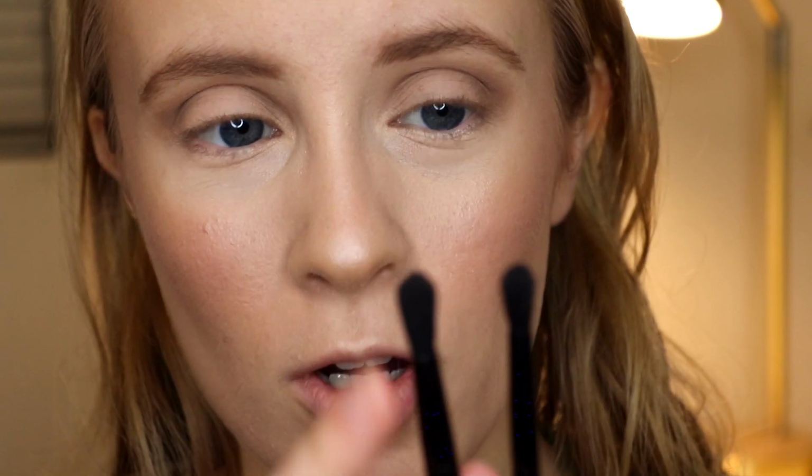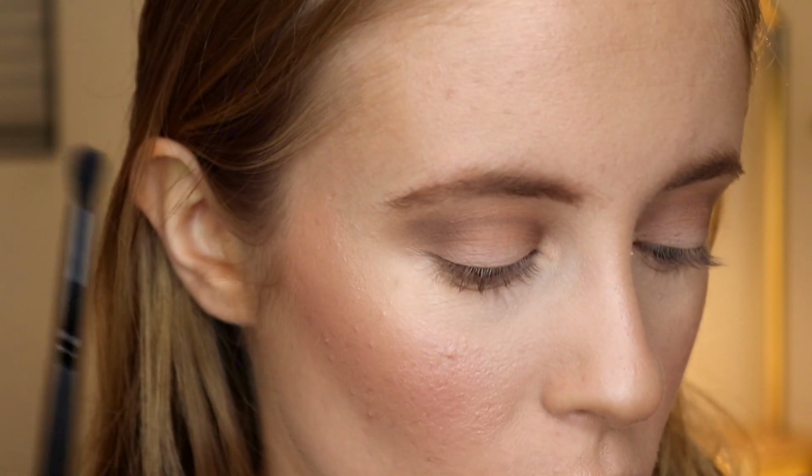Okay, next I'm going to take this e.l.f. Detail Crease Brush. This brush I just recently got. This is like an even smaller crease brush than the regular crease brush from them, which is already kind of small. This one's even smaller, and I think I need like 6 of these, because it's just so nice for outer corner work and also like smudging under the lower lash line. There's just so much you can do with this brush and I love it.